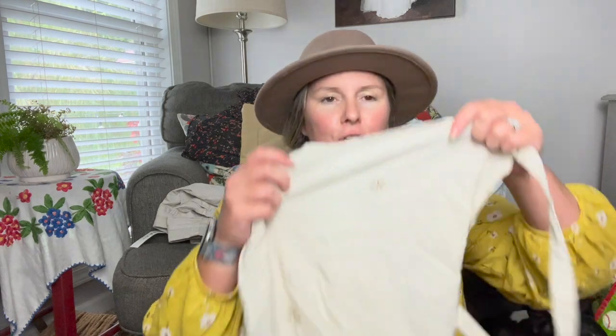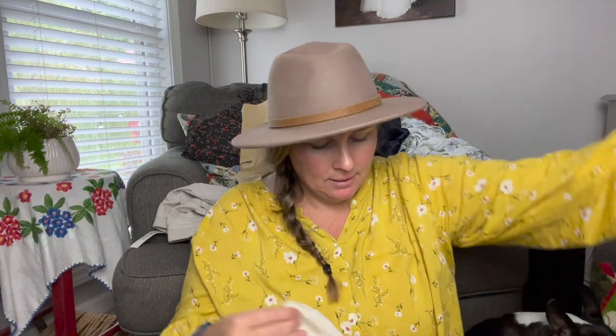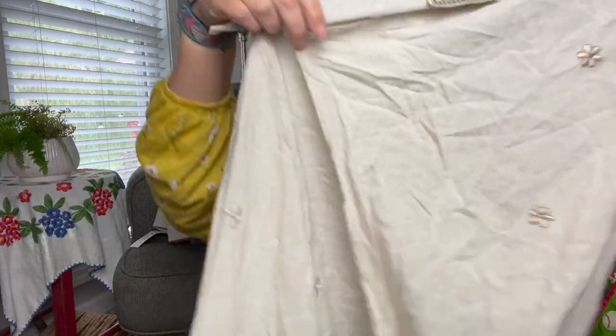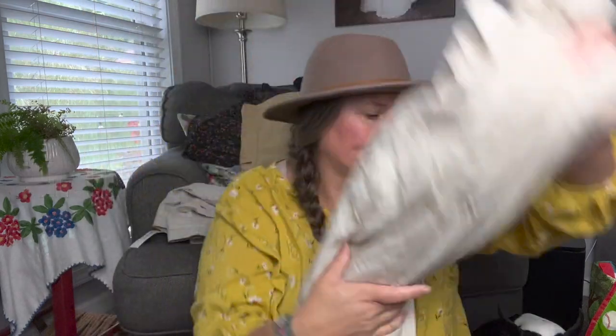This is just a wrap skirt. I don't know anything about this brand. The brand is Cushy, K-U-S-H-I. It's a size medium. This is a midi to maxi, depending on your height, true wrap skirt. And it is a cotton linen viscose blend. It has heavy embroidery in this tan, natural color. So I just really like this oatmeal colored wrap skirt, so I did go ahead and grab that.